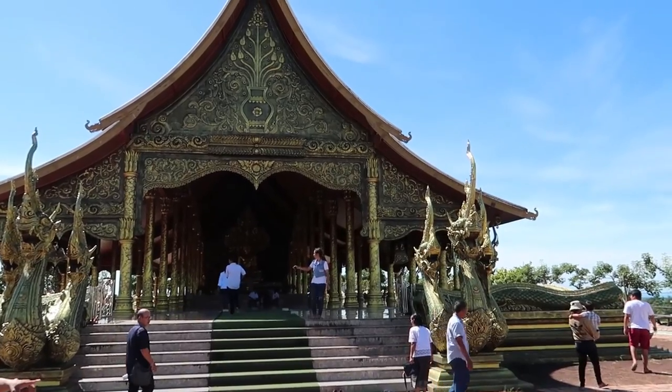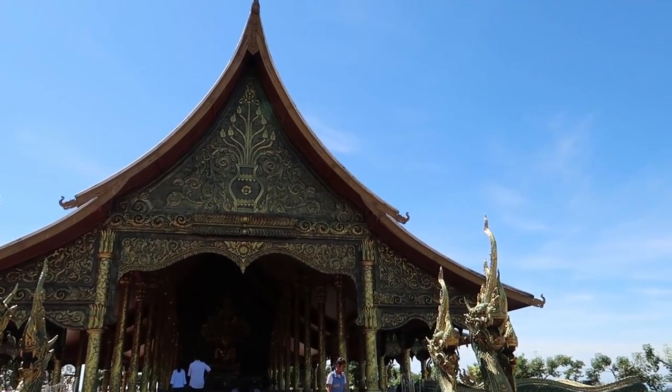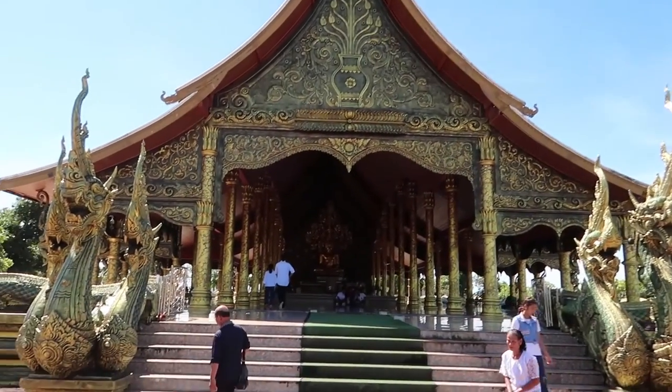Very cool temple. Very pretty. It's amazing.